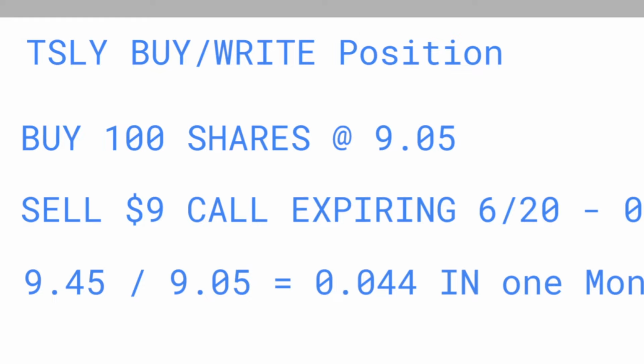Once again, this is not financial advice. Do your own research. Make sure you understand the risk with investing in the stock market and specifically these types of high income funds. And then on top of that, selling options is a whole other layer of risk as well. So make sure you understand all of that, do your own research.